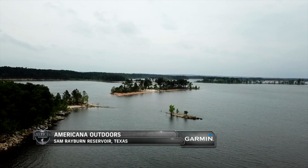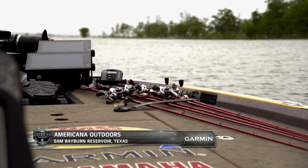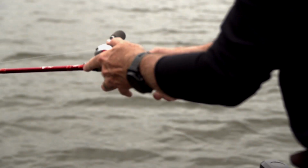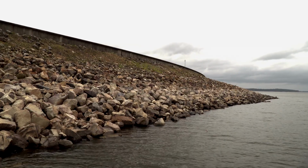We're with Wade out on Rayburn Reservoir, and there's a massive storm looming in the forecast. Before the storm reaches us, we'll take a look at how you can throw a variety of baits and still reel in lots of catches.